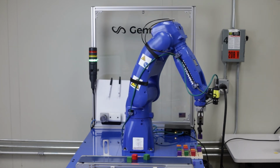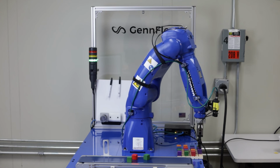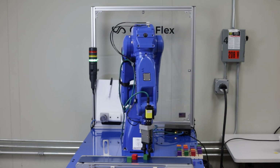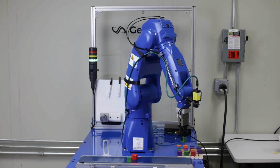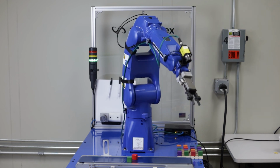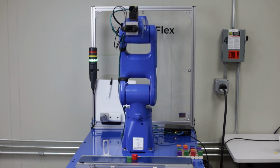Using the palletizing algorithm we created earlier in the summer for one of the labs, it just counts the number of blocks and knows exactly what to put on that pallet. And so right here, it knows it just got that 16th block, and so it should go back up here and then return to its second home position. It knows it's all done.